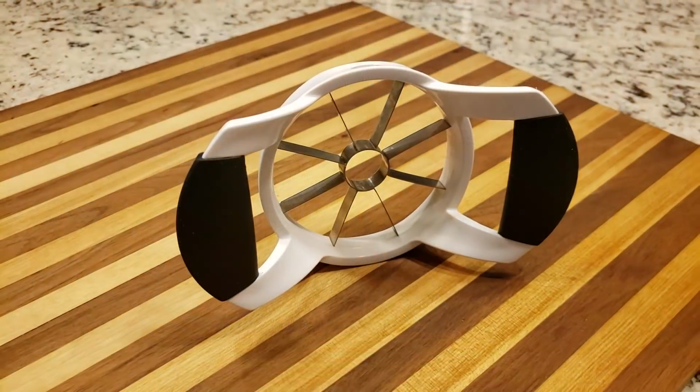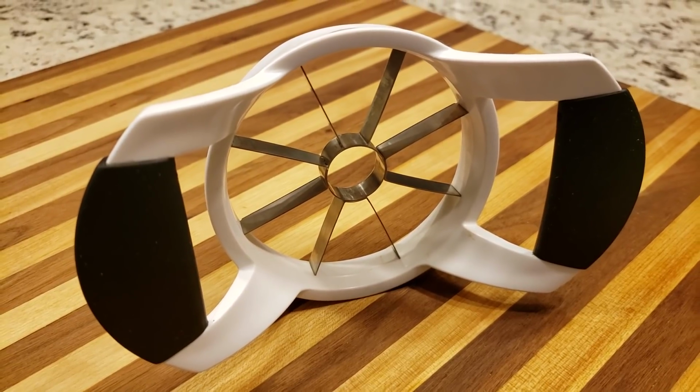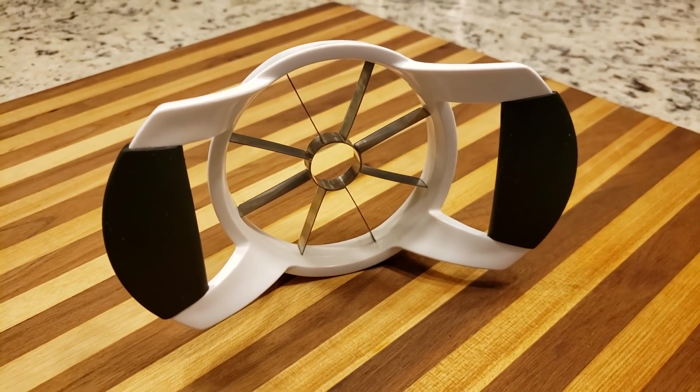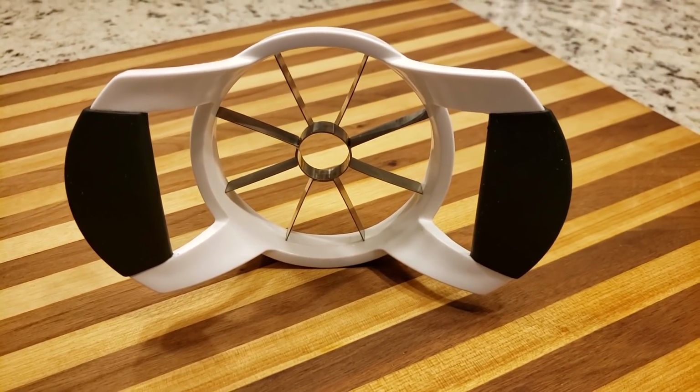Number 9 is an apple slicer and corer. So this is something you will take an apple and put it through and it will remove the core and leave you with nice slices. I have a super cool permanent retainer under my bottom teeth and I'm terrified to bite into an apple, and every time I eat an apple I use this.